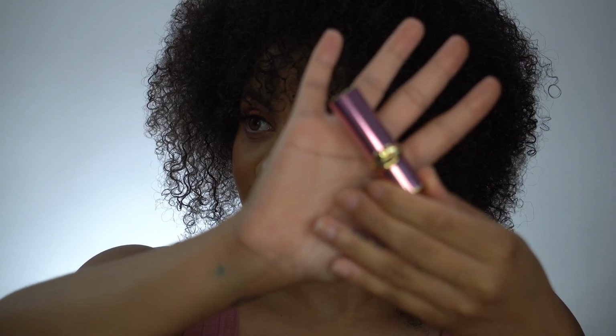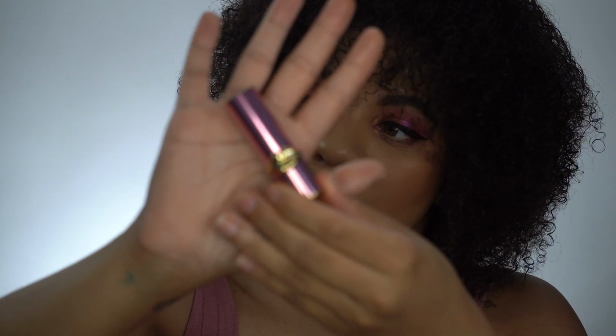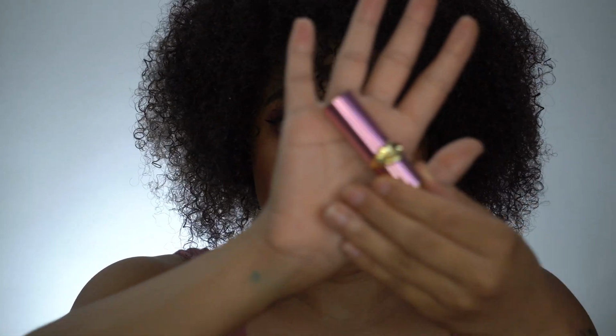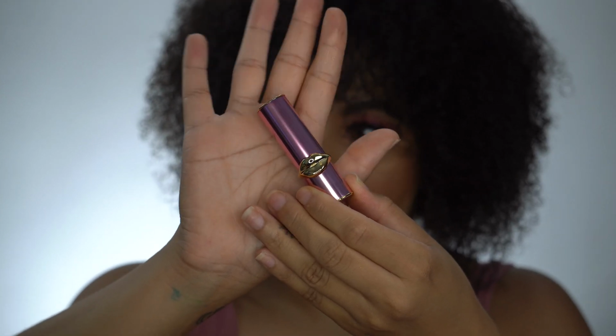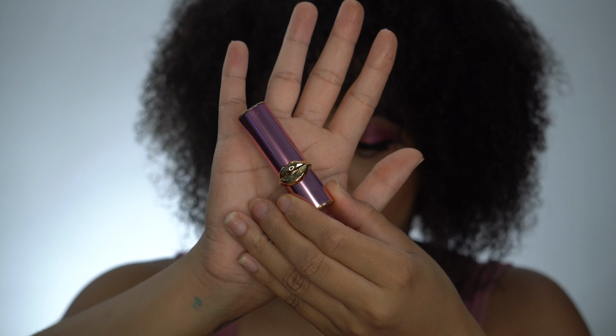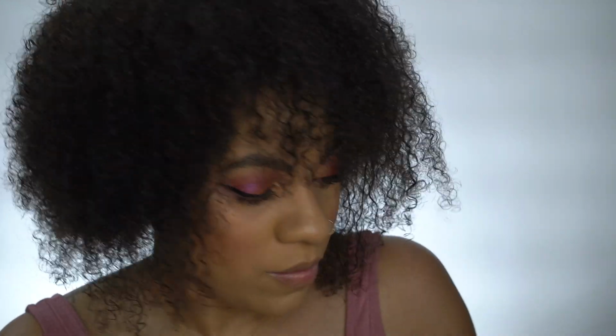I don't know, like sometimes this wants to focus, sometimes it doesn't. It's on intelligent mode, so I don't know, y'all. There we go. Could be user error. There we are. Okay. This one is the Belle Amour. So I'm just going to swatch them on my arm.